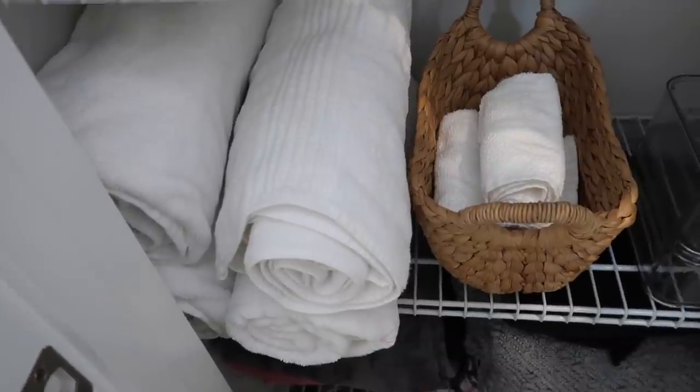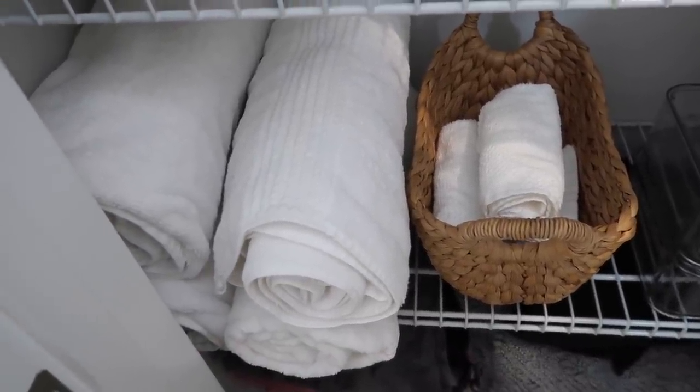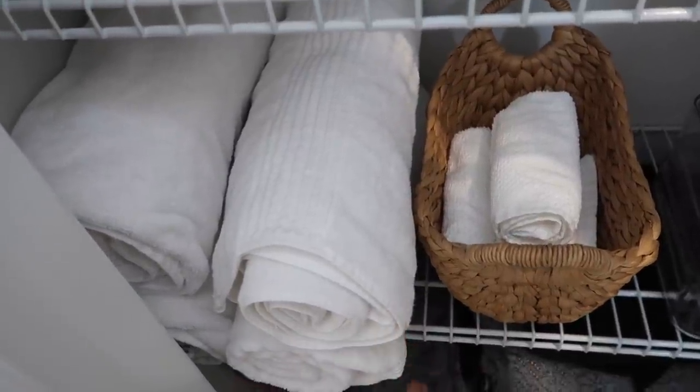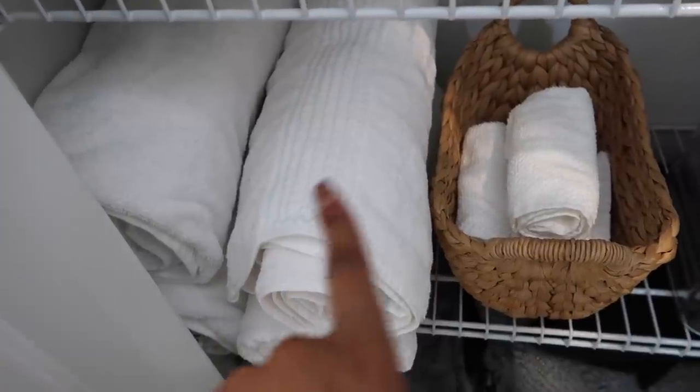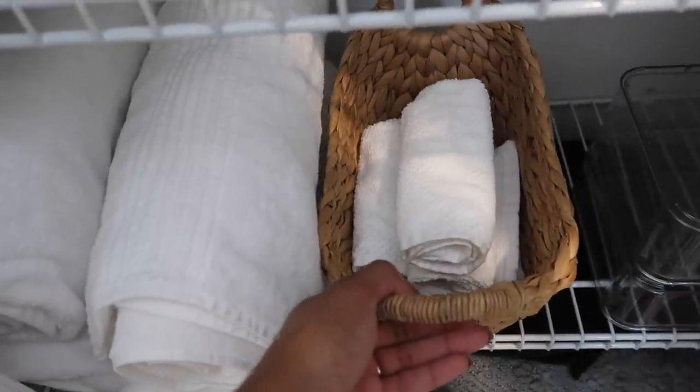And then coming down here is where we keep all of our extra linen for guests. Now we do keep four towels and four washcloths in the guest bath, but that is if our guests go through that. We have additional. So I do have four additional ones and then four additional washcloths in here.